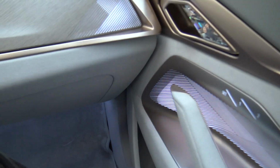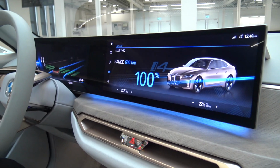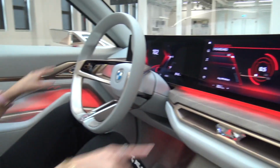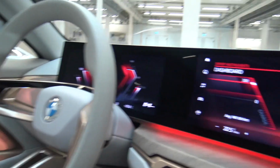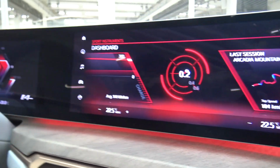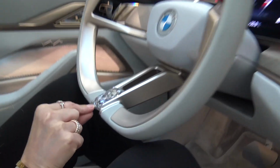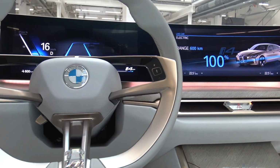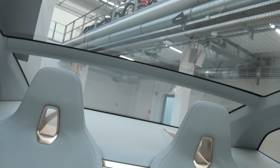You get ambient lighting here. And then if you put it in sports mode, it changes again to red. Look at this all here underneath the dash screen and on the doors. You've got all of these little crystal features here as well on the steering wheel, and the new BMW logo that you can look at. That's pretty cool. And it's so light in here. I would really love it if this was the case in the series production car.